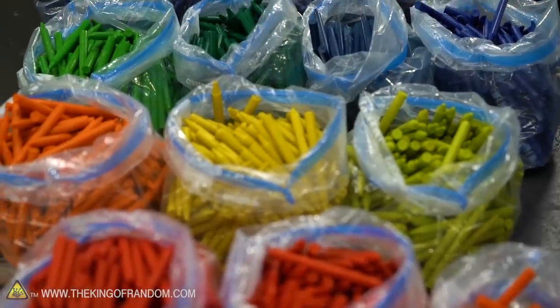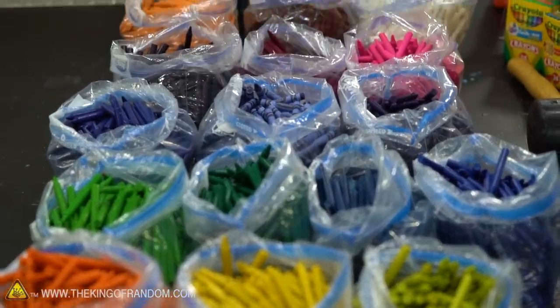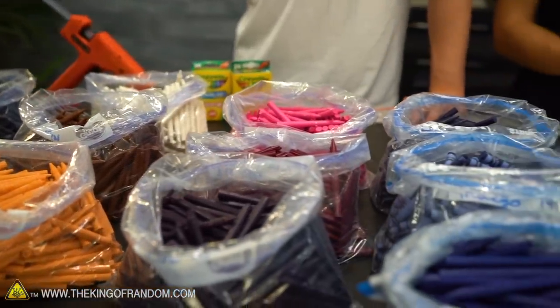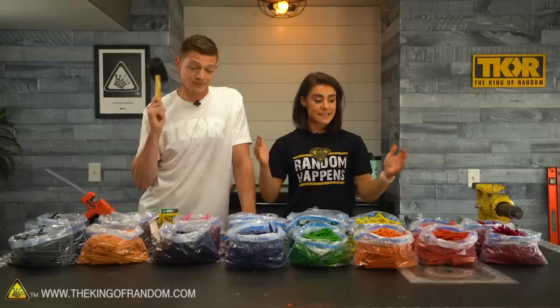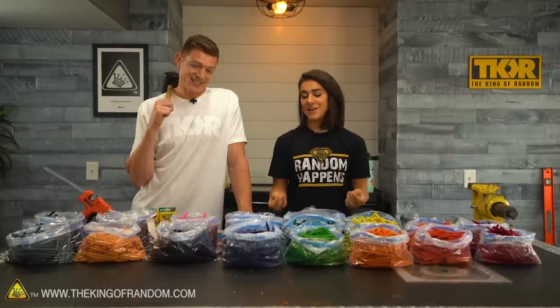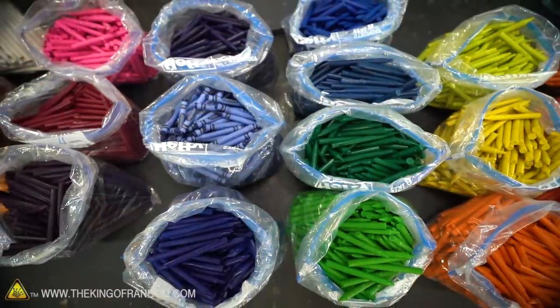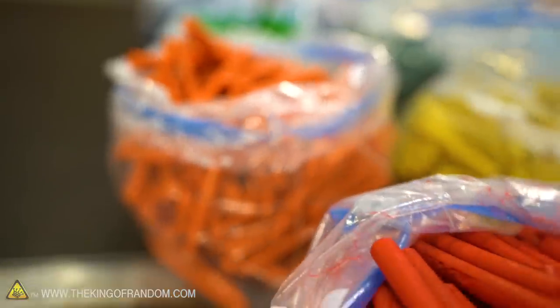We have peeled 230 plus boxes of crayons. That's 5,000 plus crayons. I have to give a huge shout out and a huge thank you to the whole TKOR team. This was a team effort, y'all. I mean, full on blown team effort, crowded around the bench, peeling and getting the shells off of these crayons, which was no easy task. Hours. It was hours and hours. Good team bonding, but thank you to the whole team for helping this process happen.